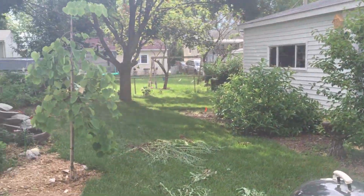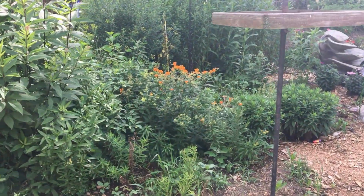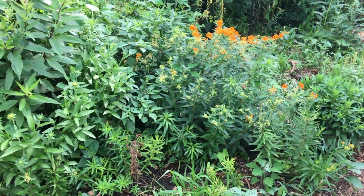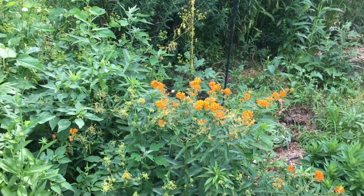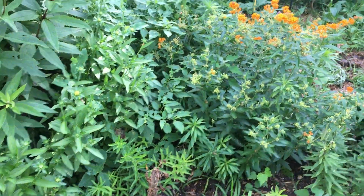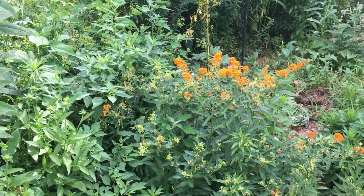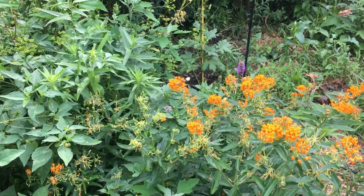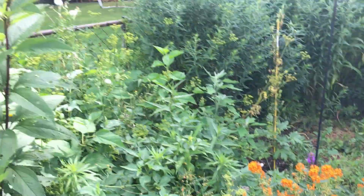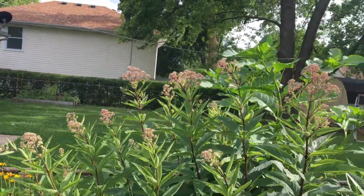So we have, if I move over here, some butterfly weed. A lot of it's kind of finished blooming, but there's still some young blooms coming. So this is a great plant for the monarch butterflies. They lay their eggs there, and of course bees and butterflies love the nectar. Here's my Joe Pye weed that's just about ready to bloom.